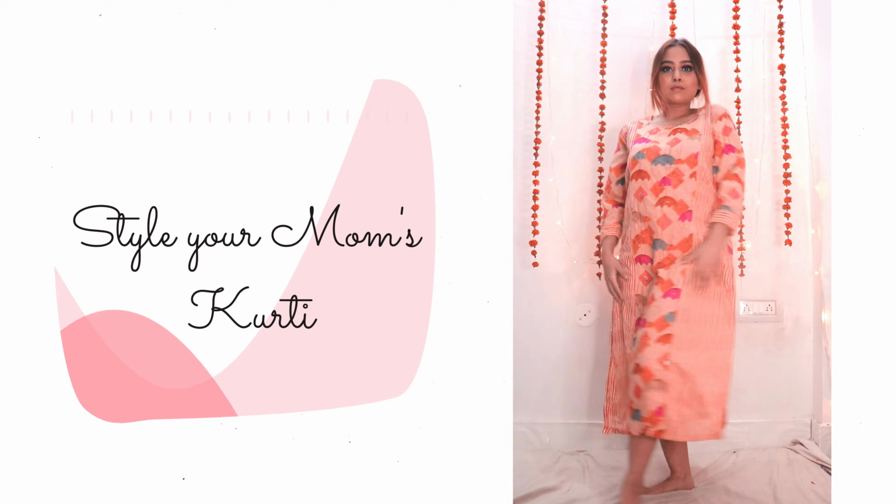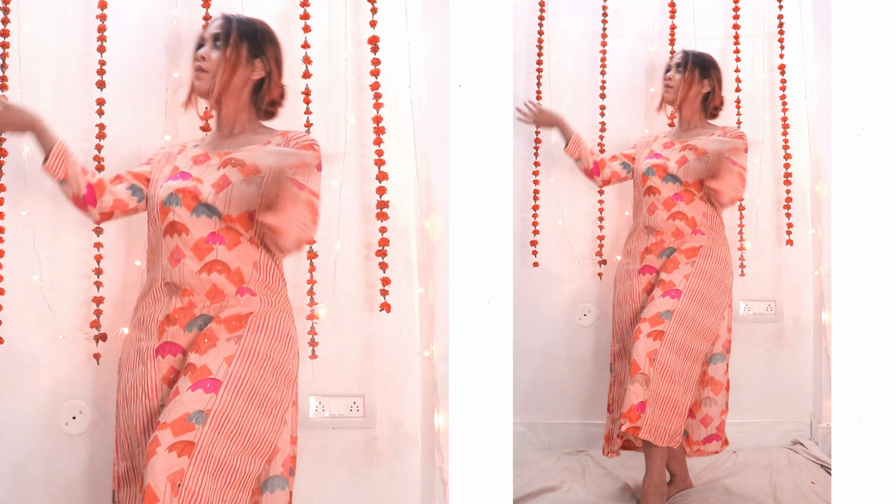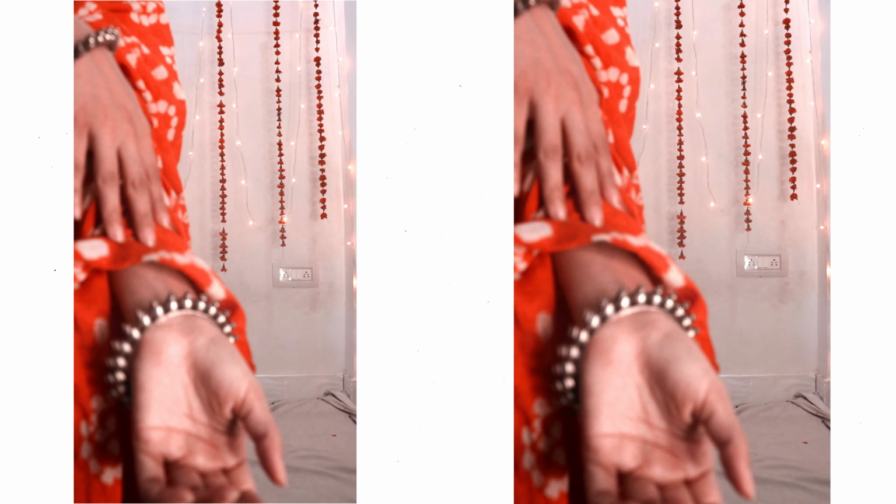Style your mom's kurti. So for this look, style kurti with same colored palazzo and dupatta and add statement earrings to pop up your outfit. Then bindi, bangles to complete the whole look.